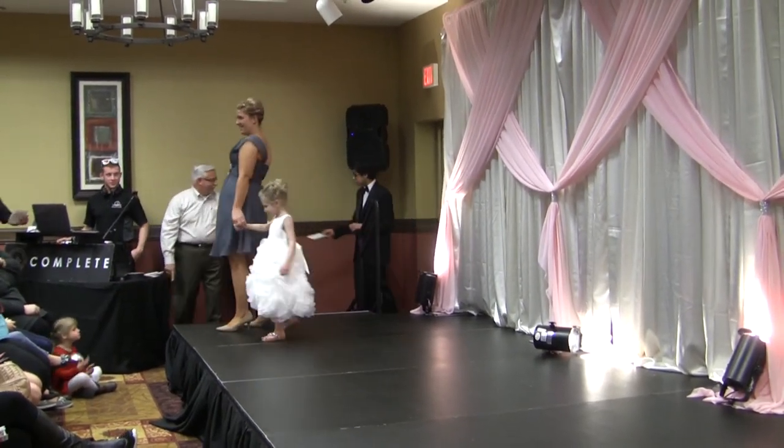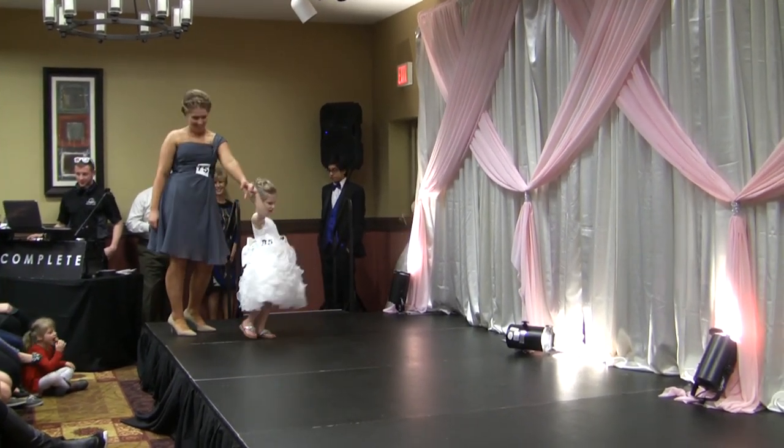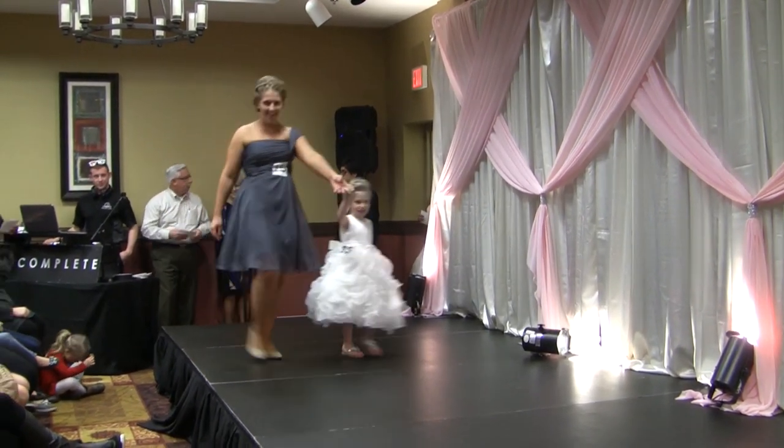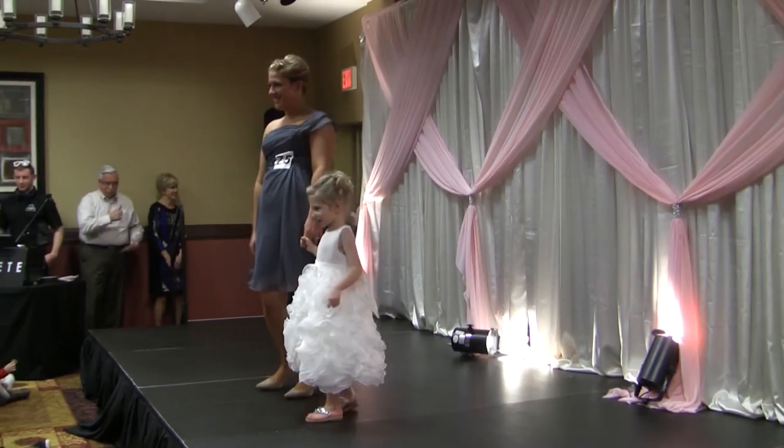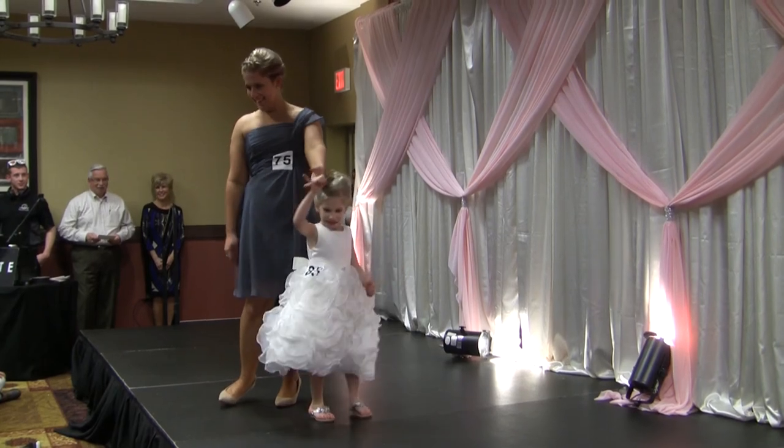All right, we have Maddie and Allie here. Maddie is wearing dress number 75, Jasmine B2 bridesmaid chiffon knee-length one-shoulder dress. Ruched bodice, fun flowery skirt, also available in floor length. This one's featured in iron.